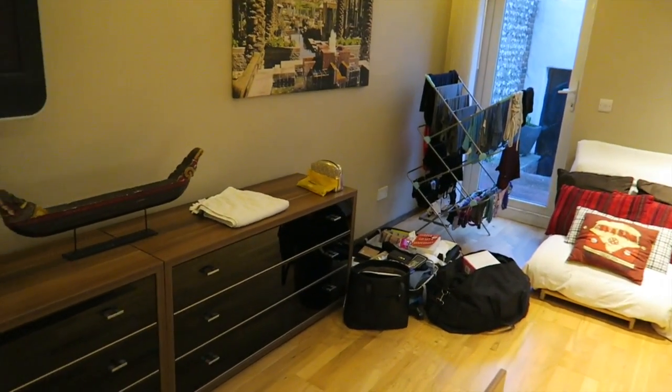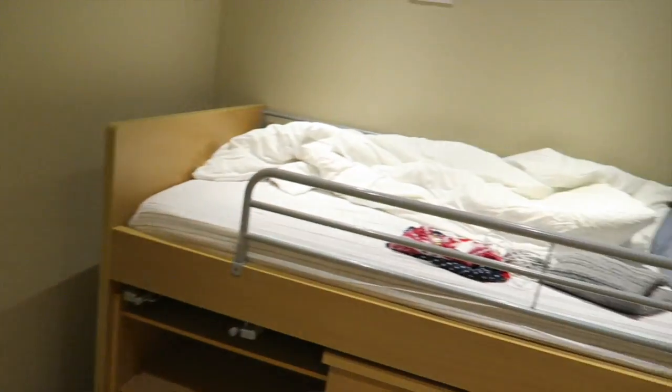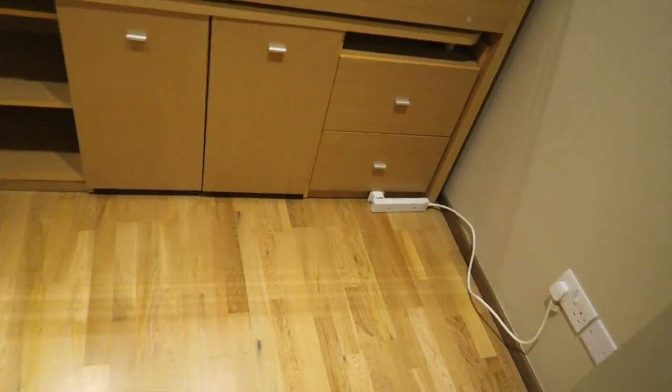Now, yes, our bags are all packed. And look, this is the most shocking of all. Look how different it looks. So empty. And so I thought I would end the vlog here so I can edit it.